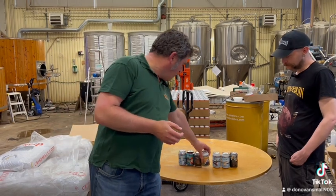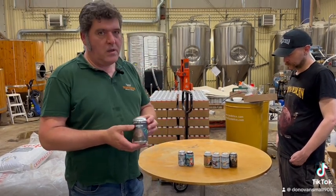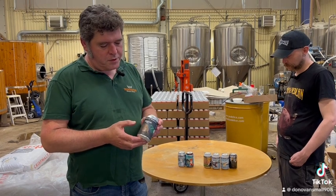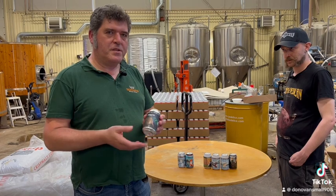Then we have a Curious Kiwi. This is a traditional IPA, but we're dry hopping with New Zealand hops to give it that extra tropical and citrus freshness.